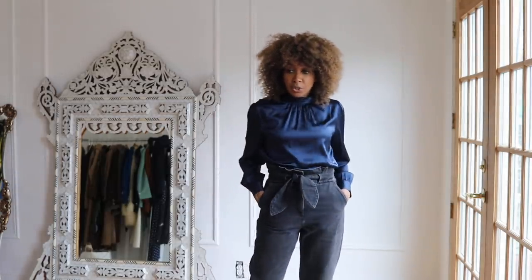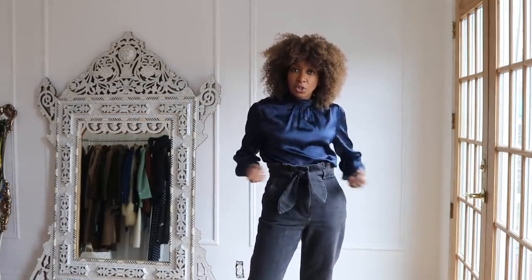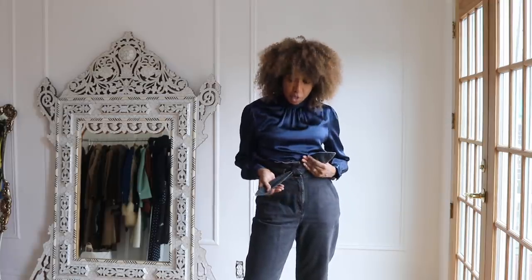right? So I'm just wearing a pair of denim jeans. These ones are from And Other Stories. They are a charcoal pair of paper bag. Charcoal pair of paper bag. Wow, try and say that three times fast. But paper bag waist jeans where they kind of cinch you in, high-waisted, has its own self-tie.